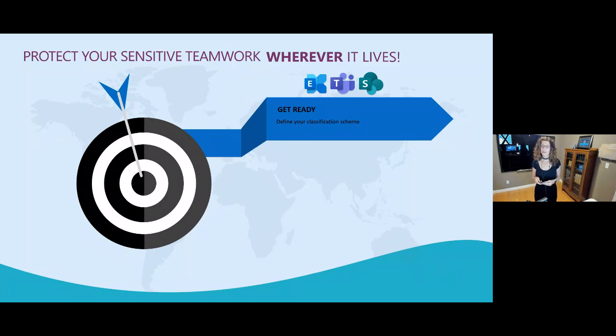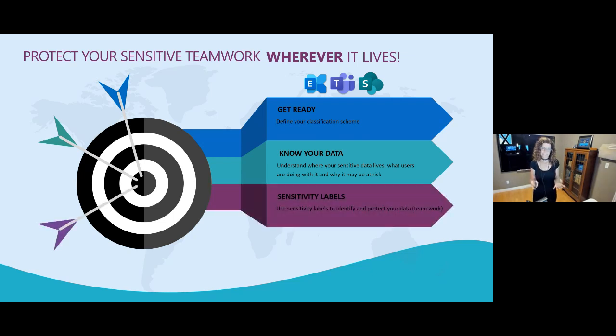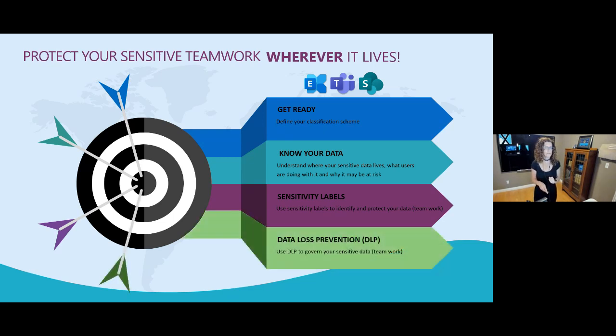First thing to do is to define a classification scheme for your organization, and that's a way of classifying what you consider sensitive or highly sensitive and what you don't. Then having a really good understanding of where your sensitive data lives in your tenant and what users are doing with it to really hone in on what may be at risk. And then sensitivity labels. This is the hallmark, I believe, of protection across Microsoft 365, part of the larger Microsoft Information Protection solution. Really important. I'm going to show a lot of that today. And then data loss prevention. Data loss prevention has been around for a while. There's some new investments coming into this, but this is another way, an additional way of governing your sensitive data.